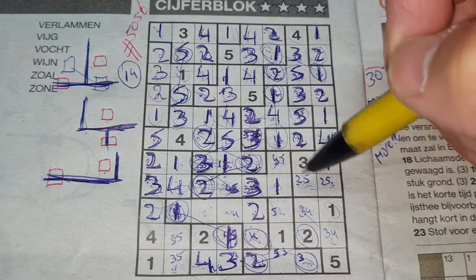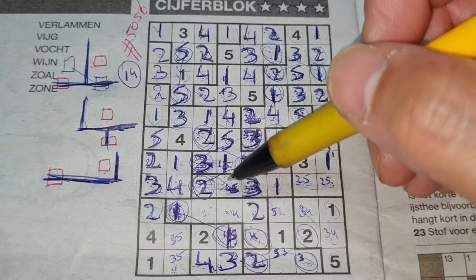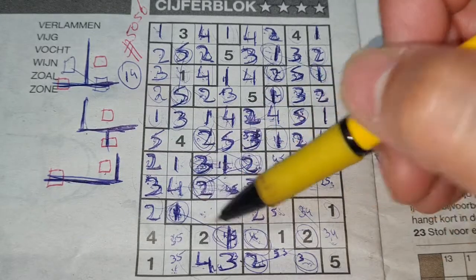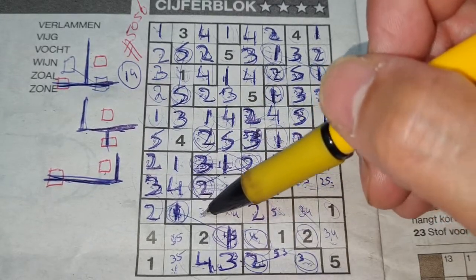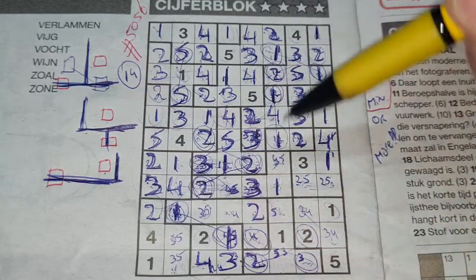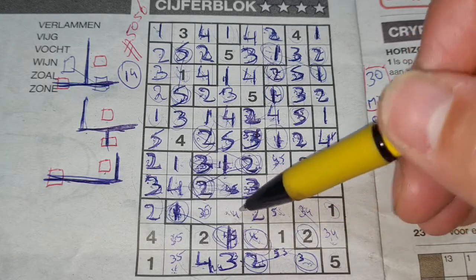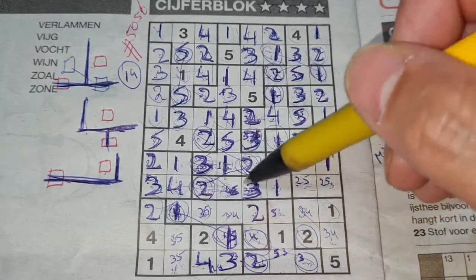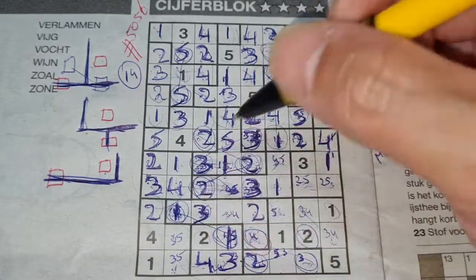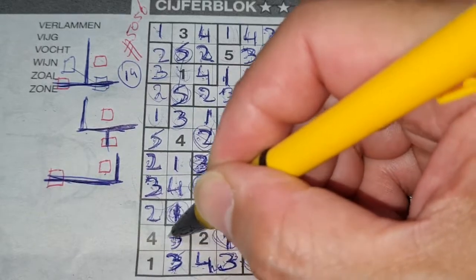Alright. Then this box should be also 3 or 5. Can it be 1? Can be 2? Should be 3. Can it be 4? Can be a 5. 3 or 5. Okay. 4, 3, 5. Well, this box can be a 3, that box can be a 3, so 1 box left for the 3 should be there. Alright, now we have a 3 there, so this box can't be 3 anymore, that box should be a 3, and this box should be a 5.